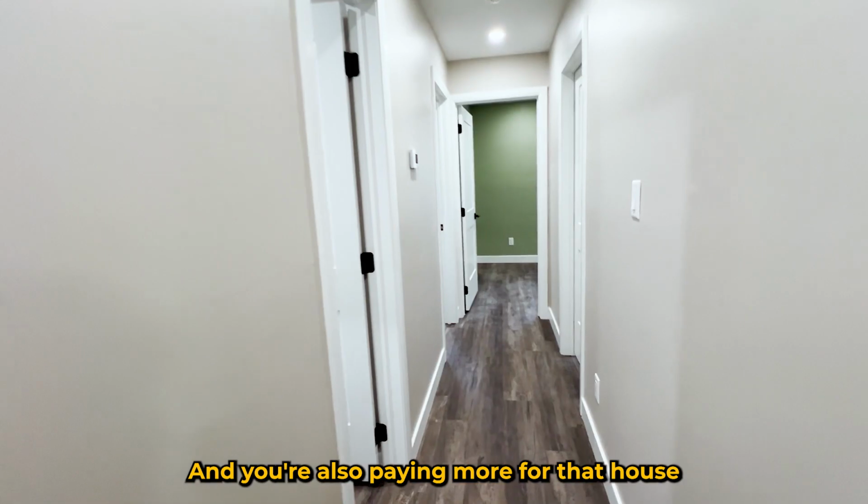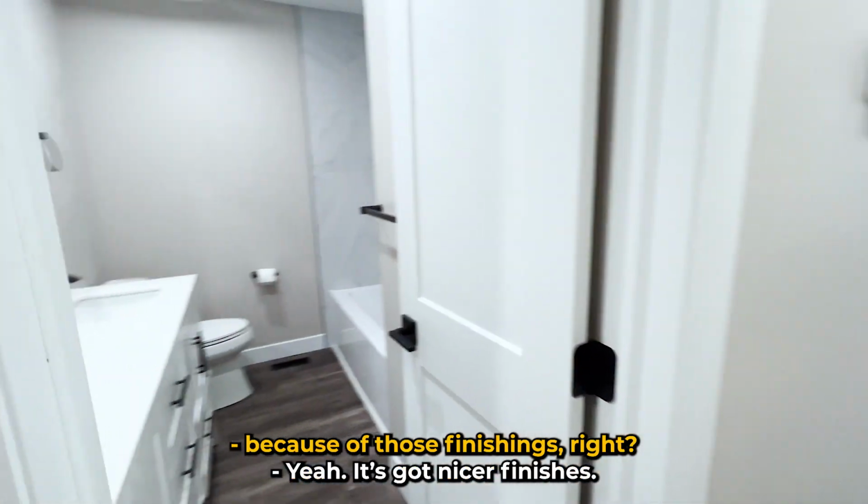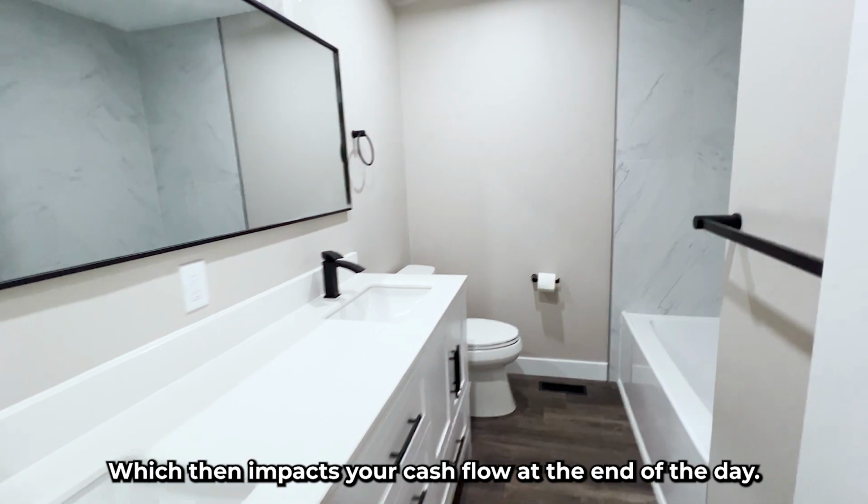And you're also paying more for that house because of those finishes. Yeah, it's got nicer finishes, so it's actually going to cost more at the end of the day, which then impacts your cash flow.